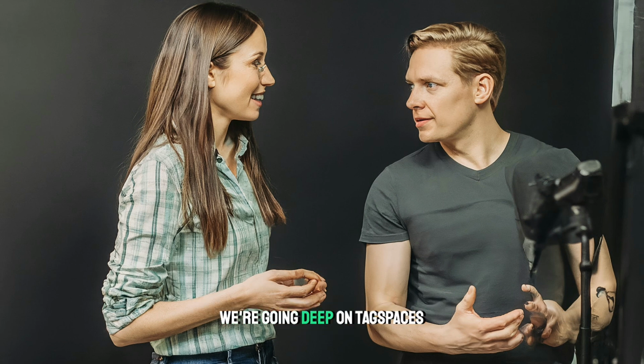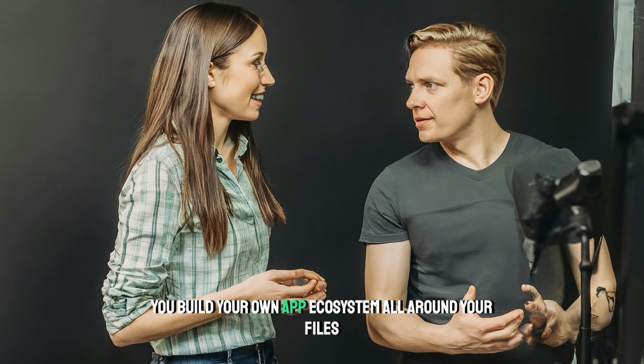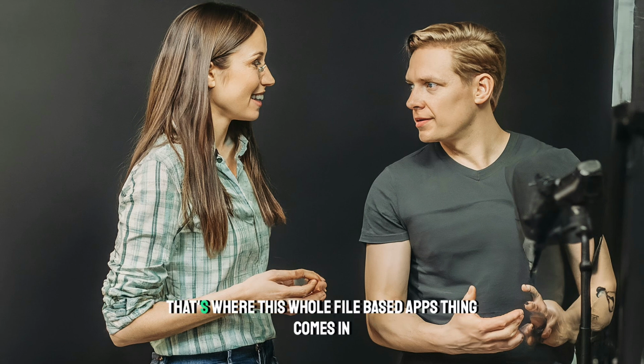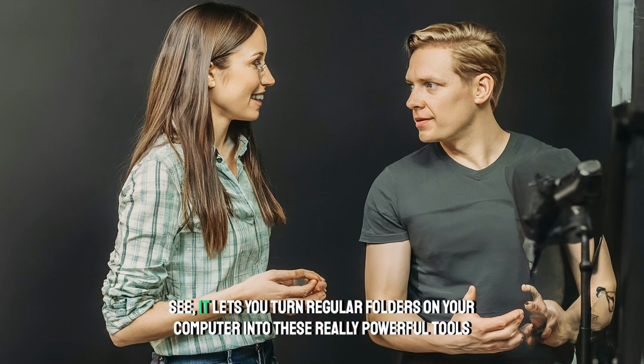We're going deep on TagSpaces, which, get this, it's not just another app. It's like a whole platform almost. You build your own app ecosystem all around your files. It's like, how cool is that? Ah, that's where this whole file-based apps thing comes in. TagSpaces lets you turn regular folders on your computer into these really powerful tools. Imagine notes, Kanban boards, even a 3D model viewer, all without relying on someone else's servers.